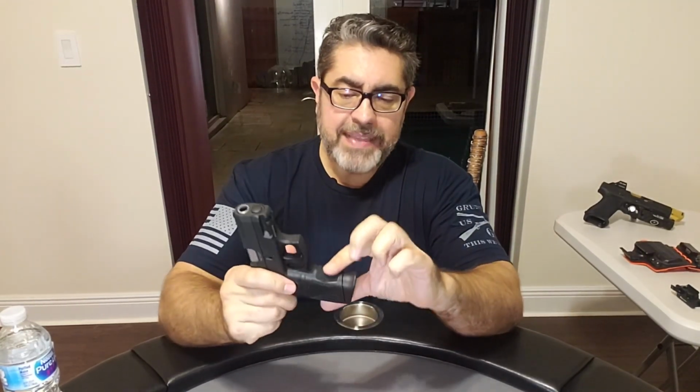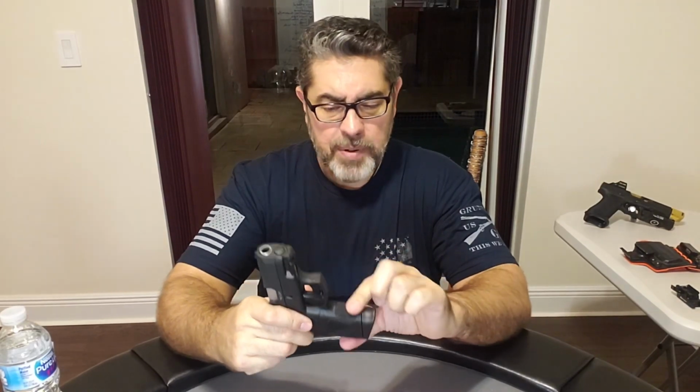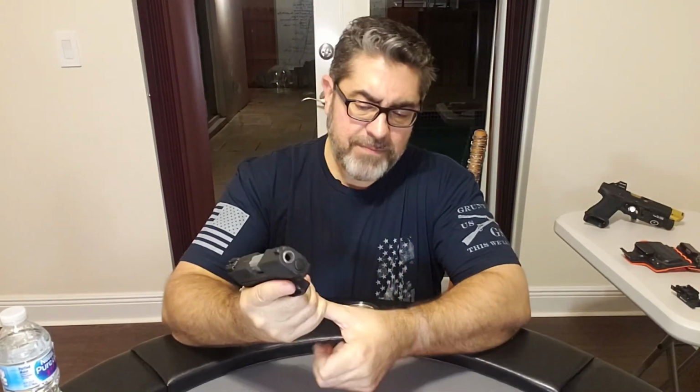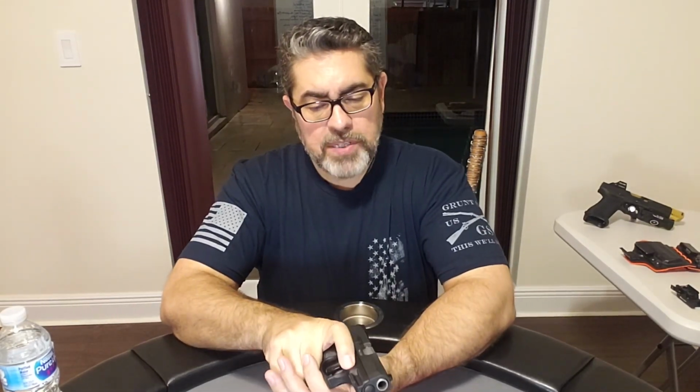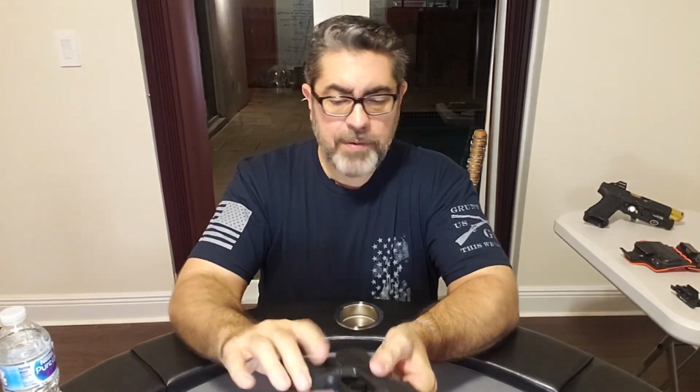So let's talk about that, because it has a pretty good grip. It's got a grip that has texture pretty much all around where it needs to. Pretty aggressive texture, actually. My wife thought it was a little too aggressive, but I like it. Fits my hand quite well. Has thumb rests on both sides. Has a mag release. By the way, yes, drops free every time. Has a mag release that can be switched over to the other side. Does come with a thumb safety. We'll talk a little bit more about that in a moment.